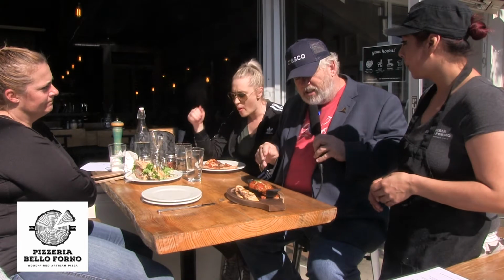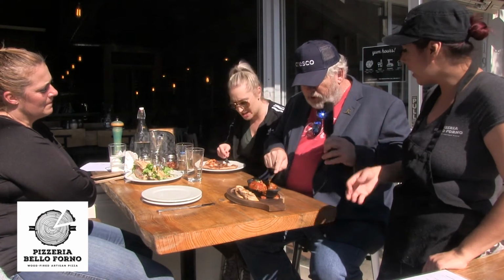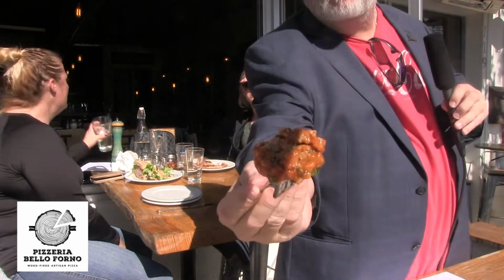Well, and it's tender. A lot of times if you buy a bag of meatballs in the store, you take them home, it's like eating a golf ball. This is a loose, tender, delicious meatball. Yes. It's very delicious.